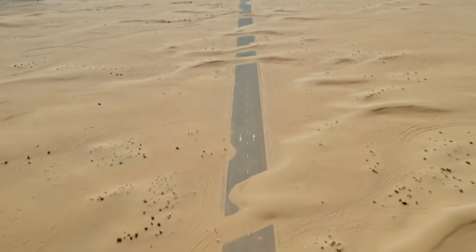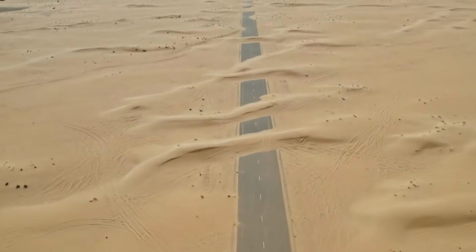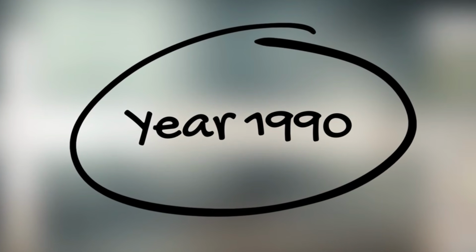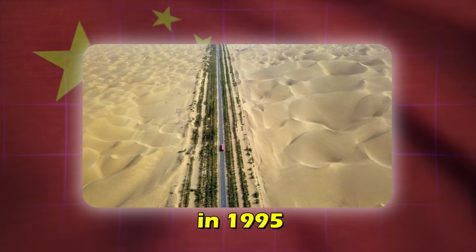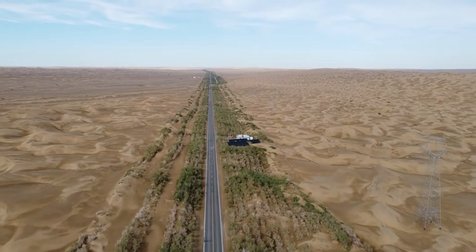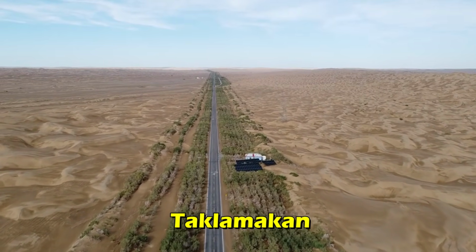Miss the safer corridor, and the road spends its whole life trapped in heavier dune movement, deeper burial, and higher maintenance costs. Construction started in the early 1990s and the highway was completed in 1995. A widely reported figure describes it as 522 kilometers long, running north to south across the Taklamakan.